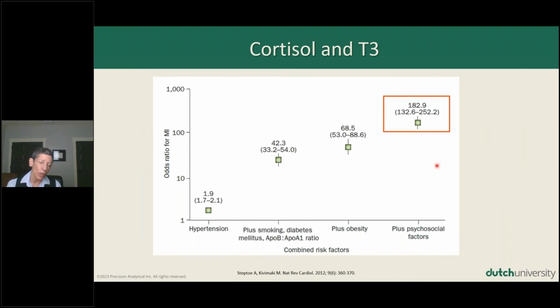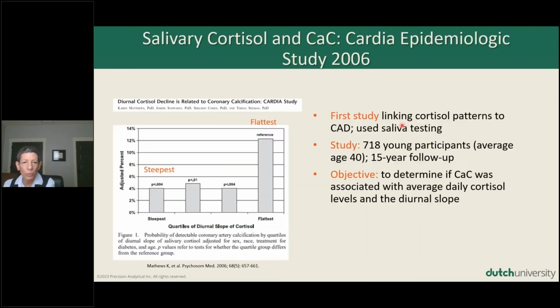And here, if you like graphics, when you add risk factors, you see the odds ratio of an infarct goes up, and then when you add psychosocial stressors, it more than doubles. This was the cardiac study. It was a coronary artery calcium study, and it linked cortisol patterns to coronary artery disease. They set out to determine if coronary artery calcium was associated with the average daily cortisol levels and the slope.